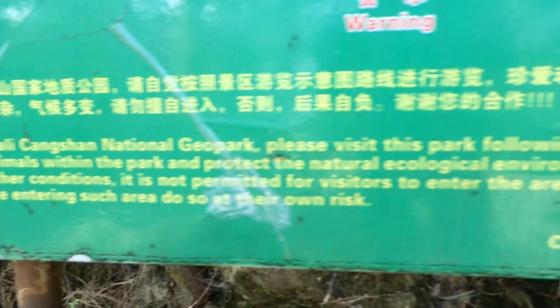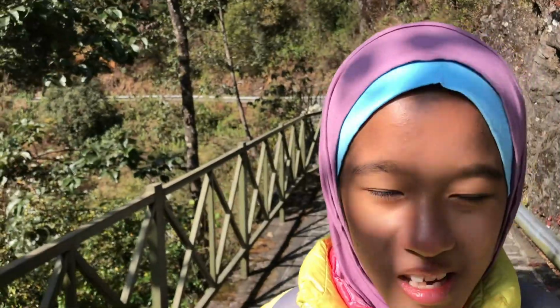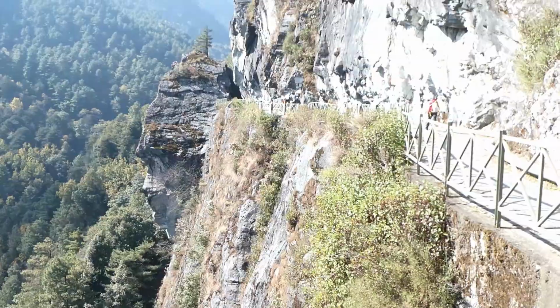We bought a one-way ticket as we plan to walk from the temple to the Simantan cable car station. You need to know that different cable cars belong to different companies, and so you couldn't buy any return tickets if you're going to different stations.